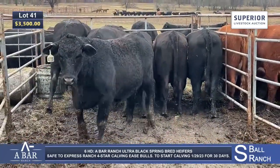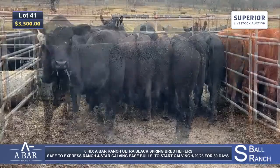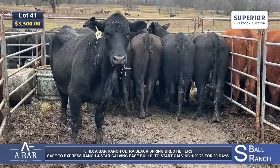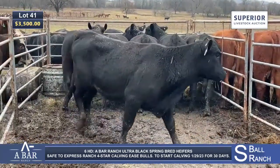Touch of ear on these girls. They are, again, Express Ranch 4-star Kevinese bull bred. Start Kevin here in March for 30 days. All right, you bet on them. You bet your mortgage. Ultra Blacks, you bet you. How much are you?